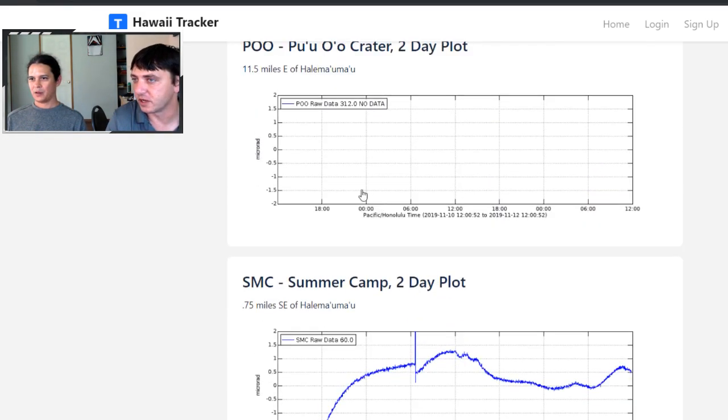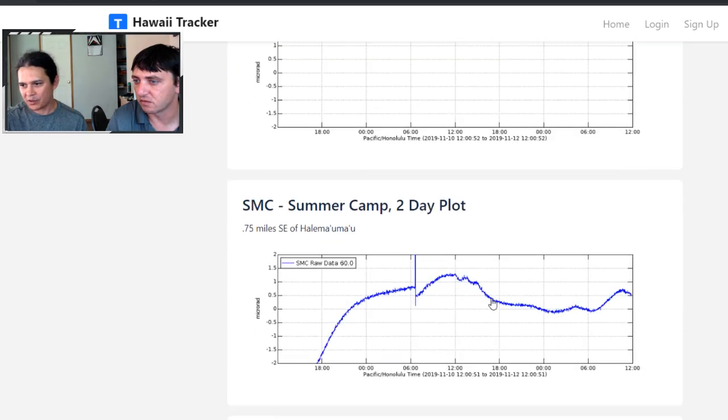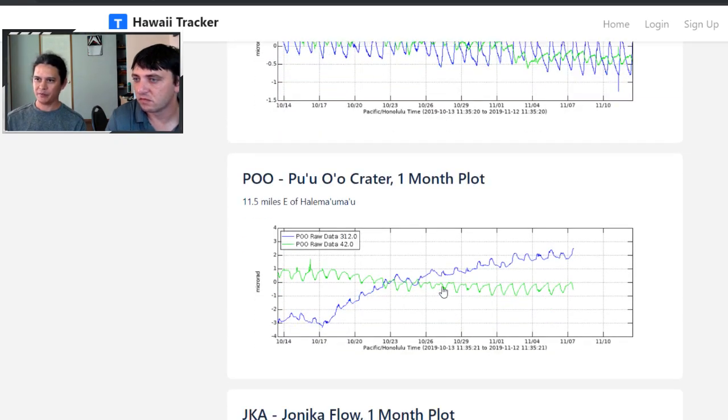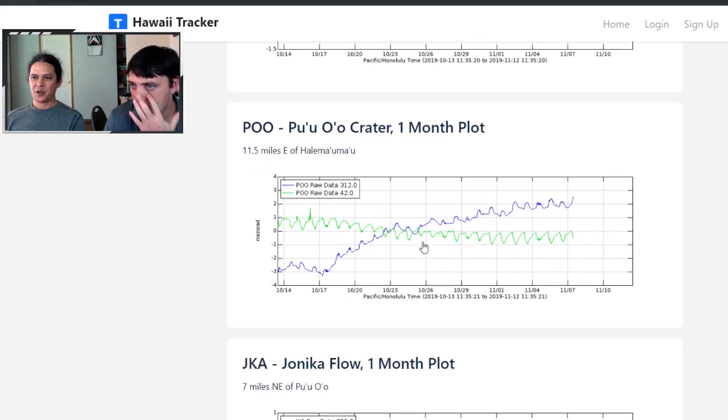If we can get to a longer plot of Pu'o'o, for example, you can see that we still have what looks like daily cycles. This sawtooth pattern is too regular. If you look at the green, for example, it's too regular to be deflation-inflation events. That's like a daily cycle, probably the sun hitting it and warming it up, something weather related, temperature related.